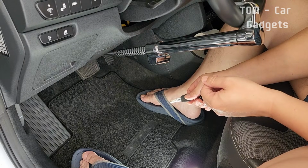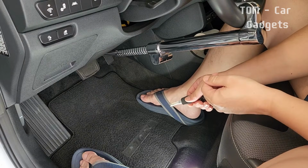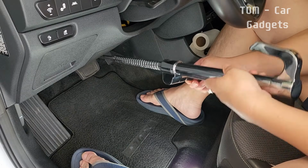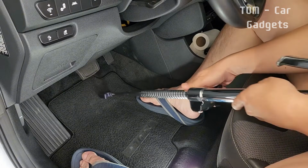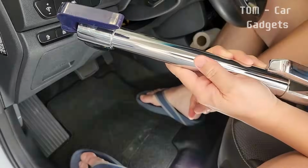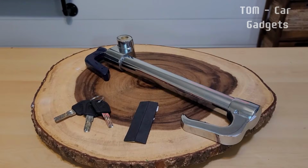In seconds, you can secure both the steering wheel and clutch with the handy key, leaving thieves fuming. Each lock comes with everything you need: the unit itself, 3 keys, and those handy adhesive tapes. And if you have any questions, the Tevlify team on Amazon is there to answer them lightning fast.